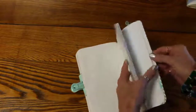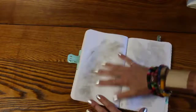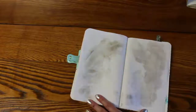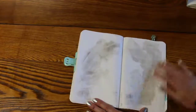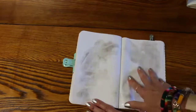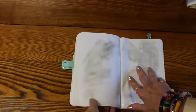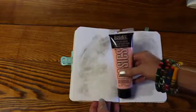Okay. Now what I'm going to do is flip you to the back. These pages I've done nothing with. But this morning I wanted to try something new. This is a silver in this Liquitex brand. The only paint that I have that I don't like. You just don't get much color with it. It's a little hard to write on top of. If you wanted to add another one of these to it, it doesn't play well with others.